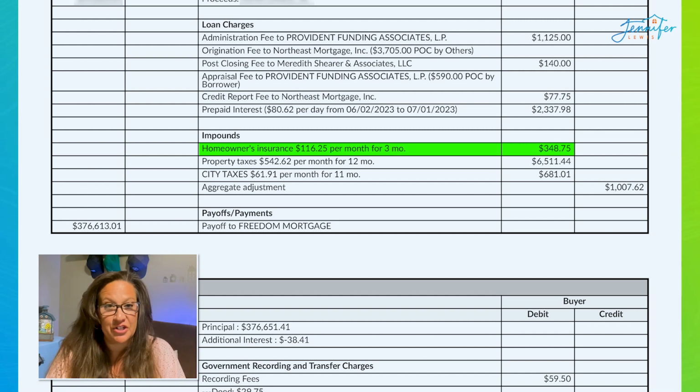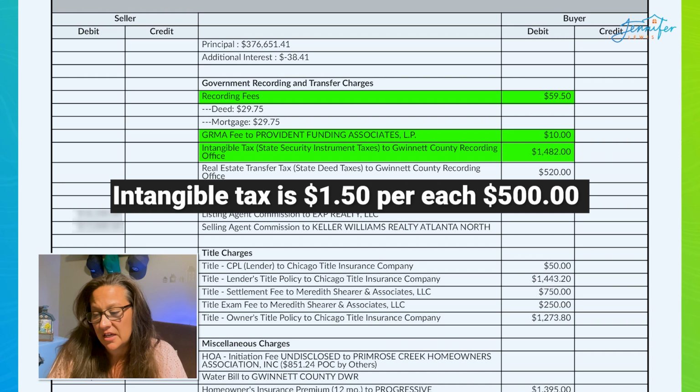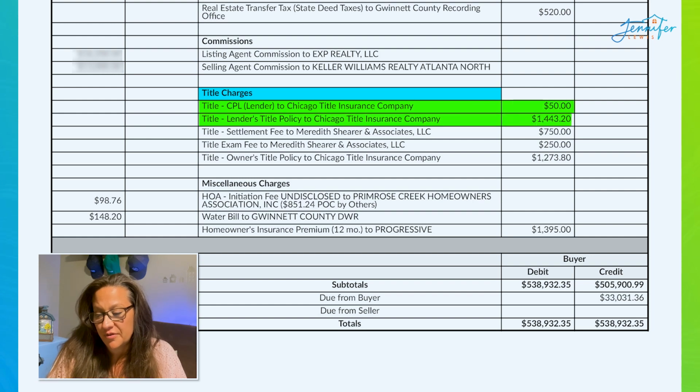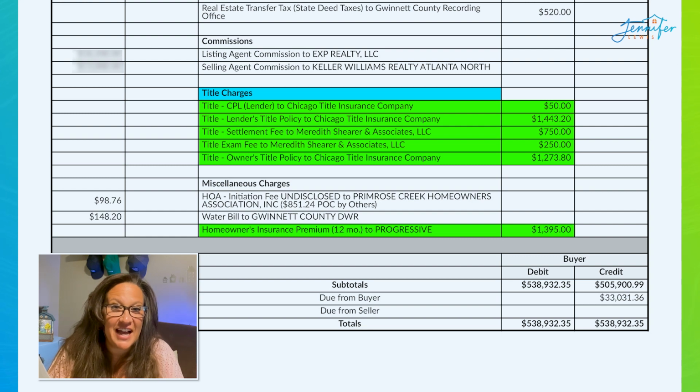Those are buyer fees. In this case, the homeowner's insurance was $348 just for the 3 months. The property taxes were $542 for 12 months. That's huge, $6,511.44. The city taxes were $681. Here's the other part of the buyer's big chunk of money. Recording fees, $59.50. Provident Funding, $10. Intangible tax, that's the tax here for the state of Georgia. The deed, $520. Now here's also title fees. Title is $50. Lender, $1,443. The attorney, $750. Title exam, $250. Owner's policy, $1,273.80. Now you'll also see at the very bottom where it says homeowners insurance premium, Progressive, $13.95.